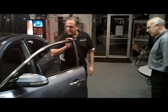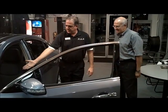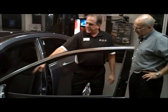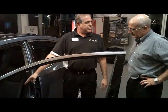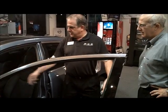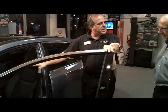As I open the car up, notice how beautiful it is. This leather, black with a red stitching, looks awesome. You've got an 8-way power driver's seat right here for the driver. And you're going to have a 6-way power seat for the passenger. Super nice. We'll talk about the cockpit in just a moment.